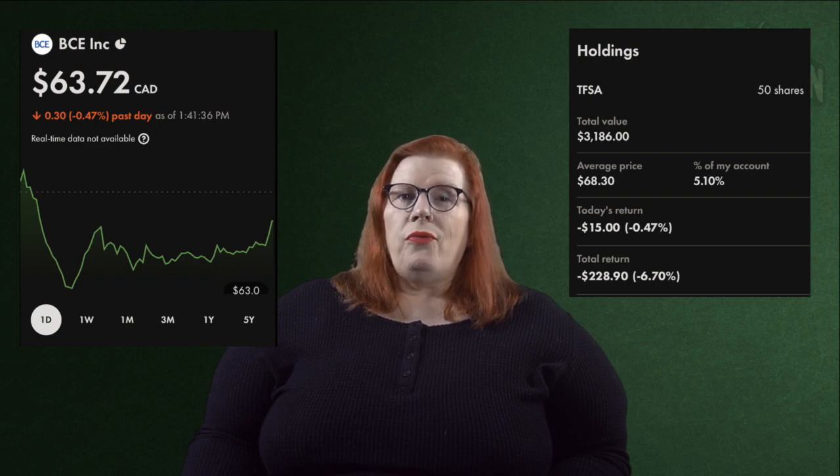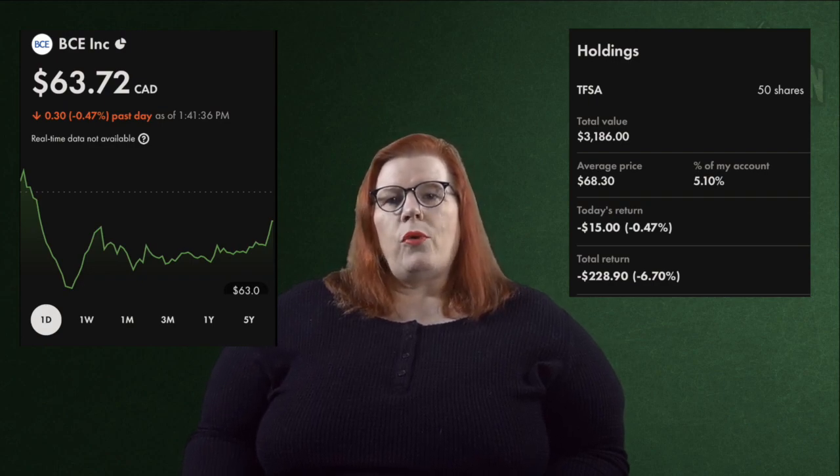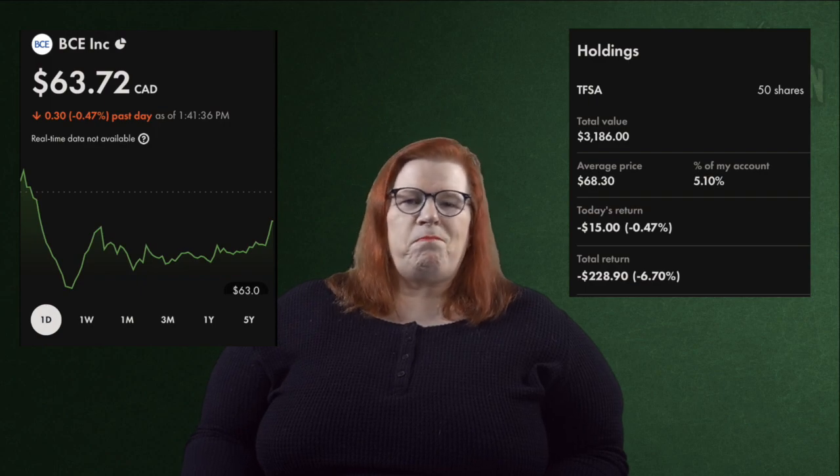Bell is up first, and I hold 50 shares for a 5.10% stake in my portfolio. Bell is a nice blue chip dividend paying stock. It currently is down 6.70% for me, but this is a stock that will be fine long term.